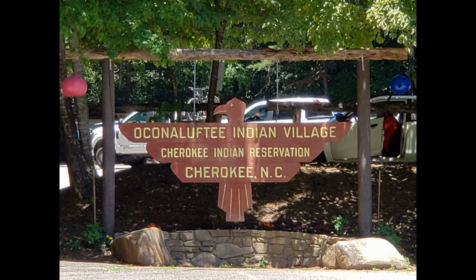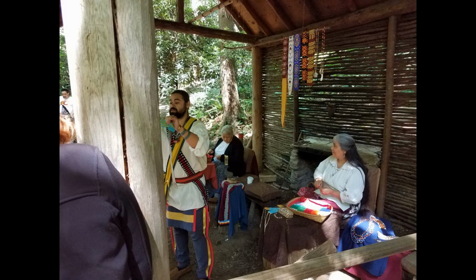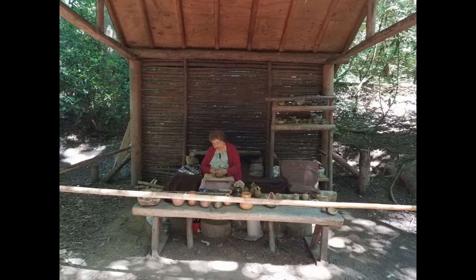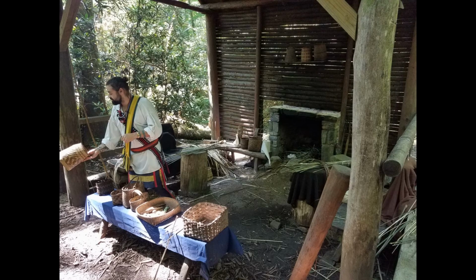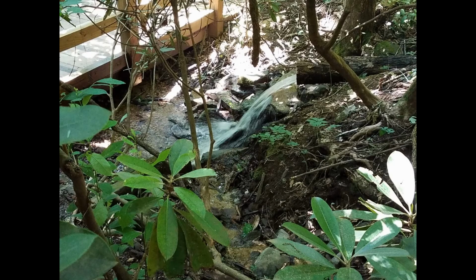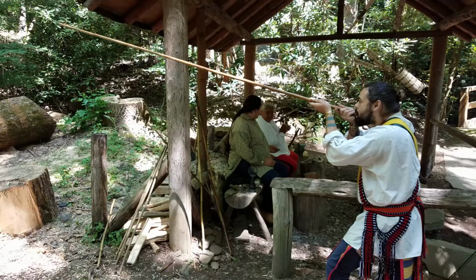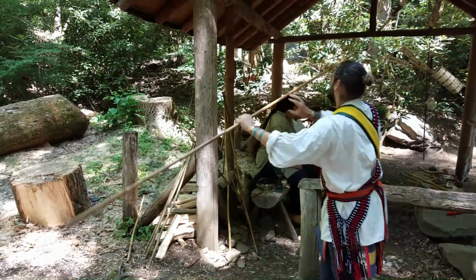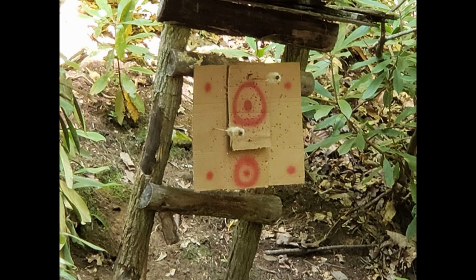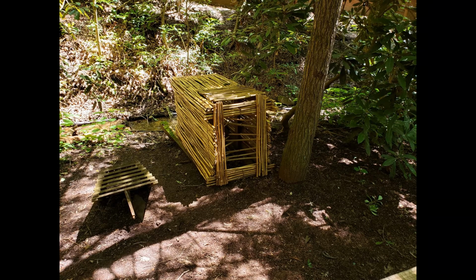We also toured the Oconoluftee Indian Village. This was really interesting. They had different displays set up for their weaving and beading, pottery making, mask making, weaving of the baskets, and this shows some irrigation through their little village. Some weapons. And these are animal traps that they used to use and made by hand.